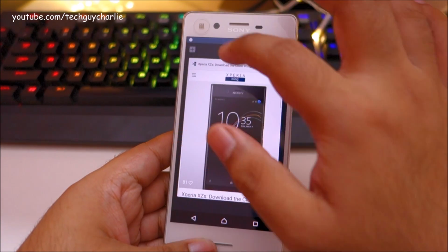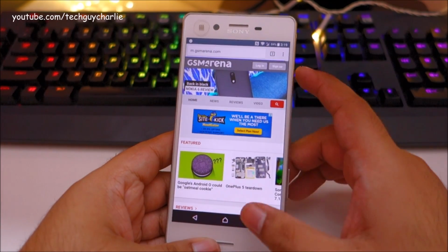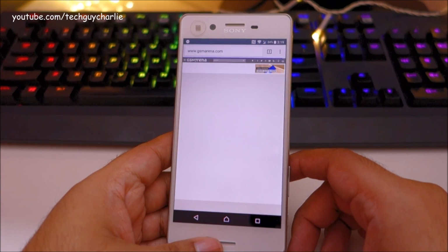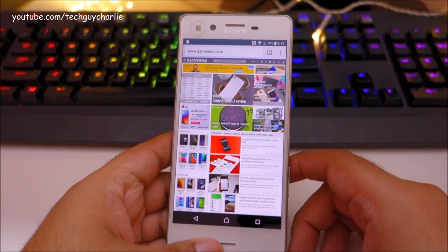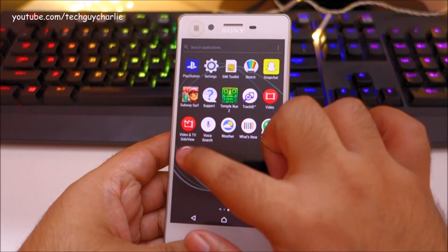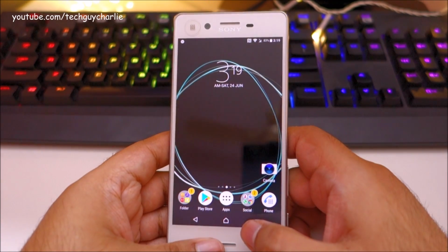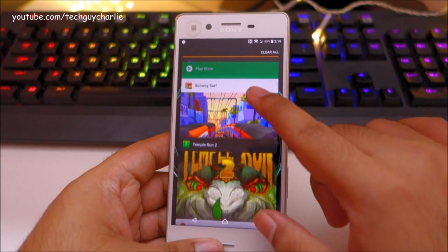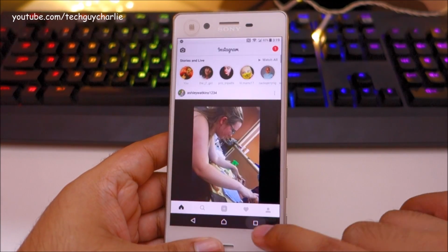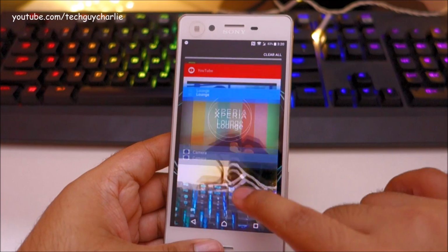So let's try going to different websites like GSM Arena. Let's go to desktop. So, what else? YouTube. Now what I'll do is we'll try some multitasking. So let's launch the camera app back again. It's working. Instagram. Chrome. You can see all of these applications are launching.